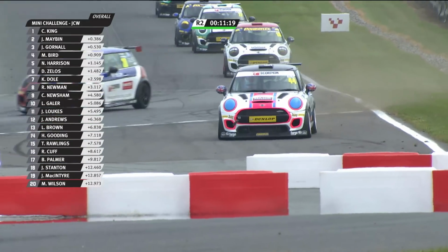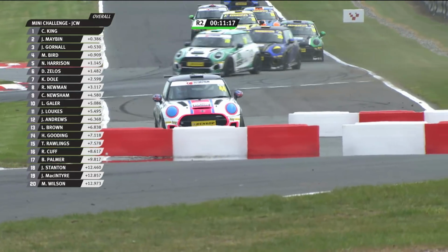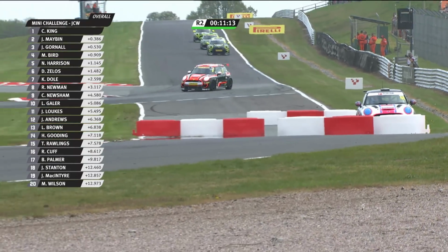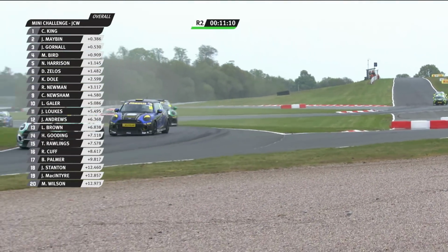Issues, though, for Max Bird. He gets eased over the grass. He'd already lost a bit of ground on this lap because he was down to about 6th or 7th, and there is a possible problem. There's a definite problem because he's not even trying to rejoin. So Max Bird, that's a shame.